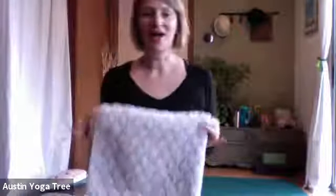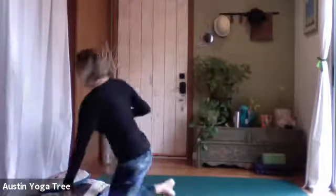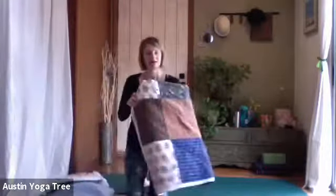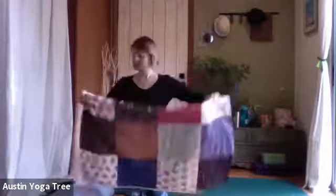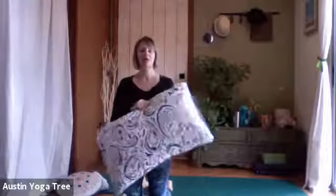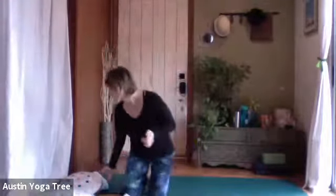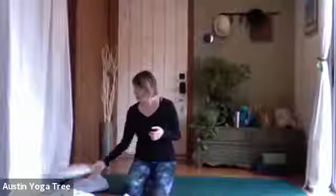So you might want to have a bath towel today, or your blanket. Nice throw blanket will come in handy. A bigger pillow off the bed, or bolsters if you have them to support your knees. Smaller one for the back of the head.